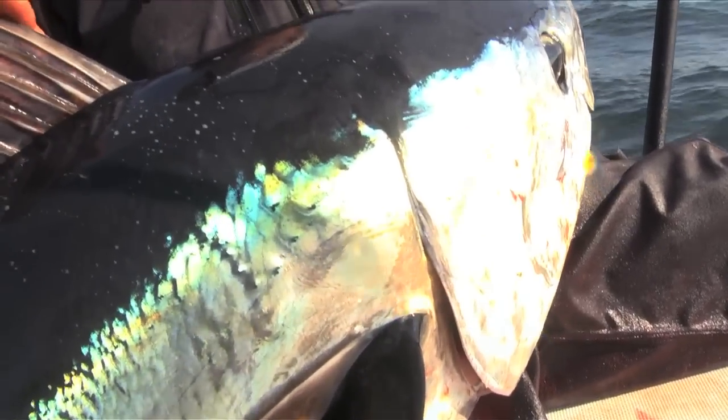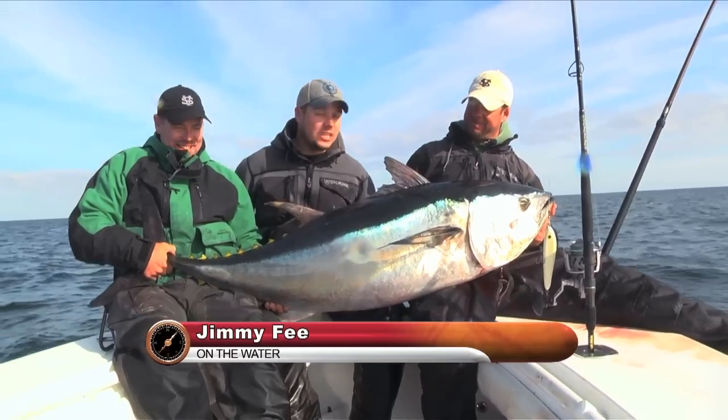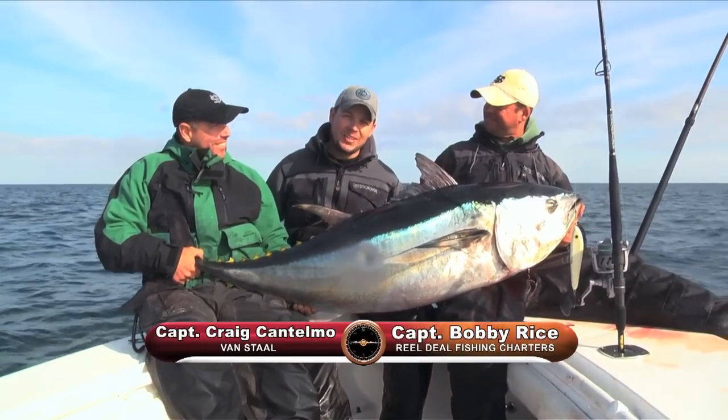Here we are with a beautiful 63-inch November bluefin tuna caught off the tip of Cape Cod. It's been an awesome day on the water. We've been fishing with Captain Bobby Rice, Real Deel Charters, and Captain Craig Cantelmo of Van Staal Reels.